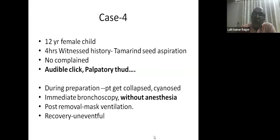Another case of a 12-year-old female child that had a 4-hour witnessed history. Tamarind seed aspiration was there. There was no complaint, only witnessed history. This was the time of elective OT. The patient was called in the main elective OT. I examined, and I could feel the audible slap as well as palpatory thud.